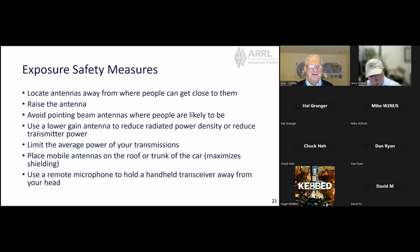All right, and of course, in times when you want to transmit, but there are a lot of people around, you can always just lower your antenna gain or reduce your power, or reduce the power of your transmissions. What they're talking about here about mobile antennas is if you put it on the roof of your car, assuming your car roof is metal, that will shield the passengers inside from RF emissions. It should be metal, because the metal roof also serves as a ground plane and reflects radio waves and helps the reception and transmission.